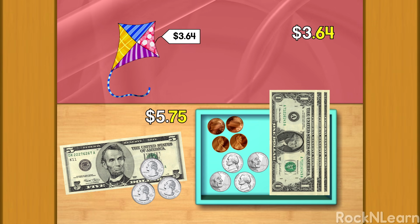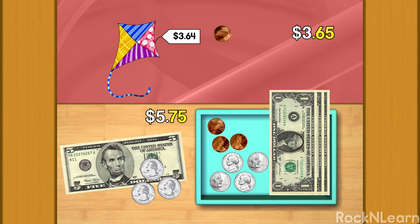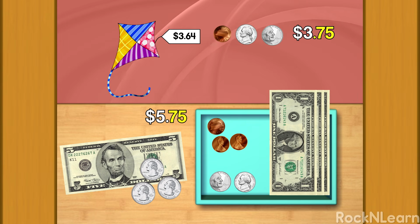So, 64 plus 1 penny gives us 65, and 2 of these nickels will bring us to 70, 75. If we had any dimes, we could have given them 1 dime instead of the 2 nickels. But unfortunately, we can't give the smallest number of coins if we don't have them. Now we'll make change for the dollar part.